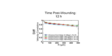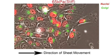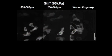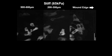And, consistent with their increased coordination and enhanced migration, cells on stiffer substrates were more polarised than cells on softer matrices. We measured cell polarity by monitoring the orientation of the Golgi as well as the orientation of lamellipodial protrusions. On stiff substrates, the Golgi and the protrusions were oriented predominantly towards the direction of the wound closure, even for cells greater than 500 microns from the wound edge.